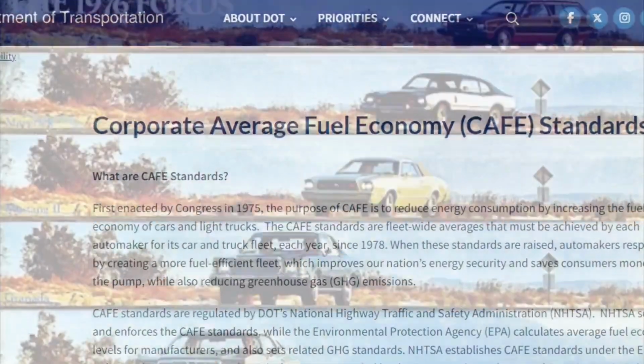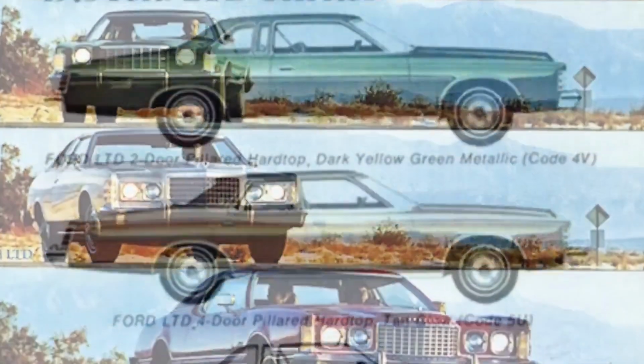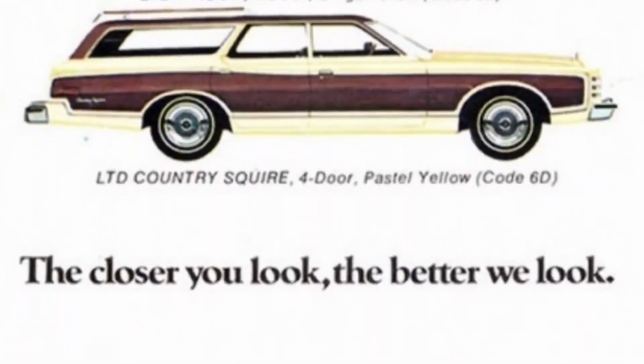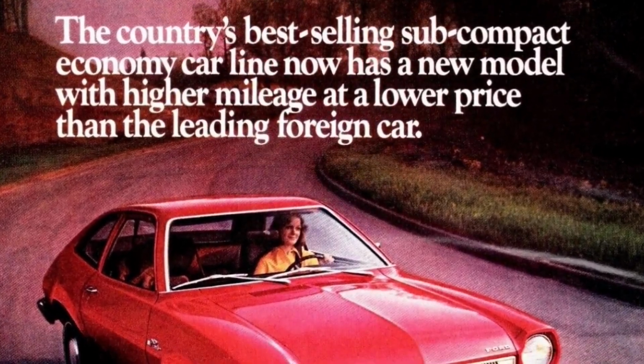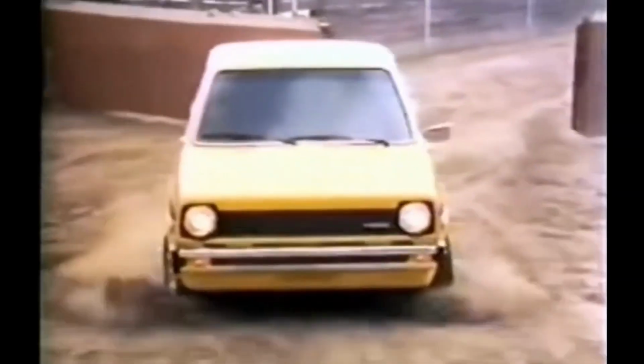The Ford lineup of cars would need to average at least 18 miles per gallon in order to avoid penalties. To offset the larger cars in the lineup, think LTD here, Ford would need to sell something smaller and more fuel efficient than the Pinto. Presenting the new Ford Fiesta.